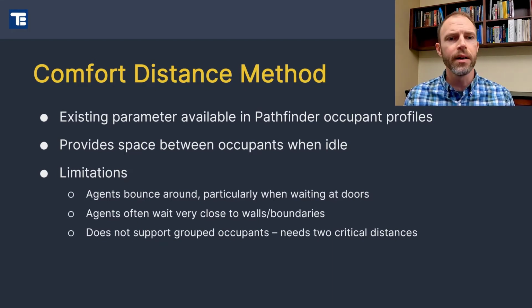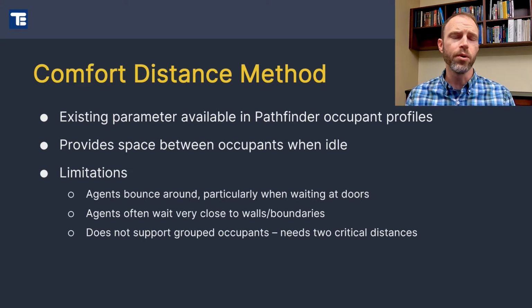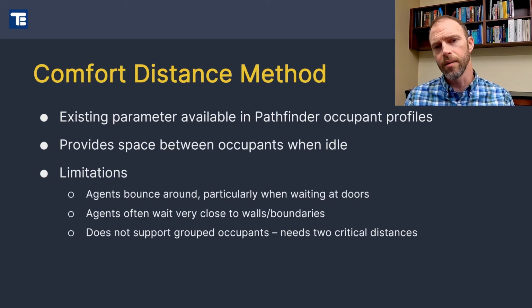It would work, but often agents would bounce around a little bit or wait very close to walls or boundaries. And the biggest problem with that workaround was that it didn't support groupings of occupants. It applied equally everywhere, whereas in real-world scenarios, you needed to model those social cohorts that may be willing or able to stand close to one another but want to maintain distance from other groups.